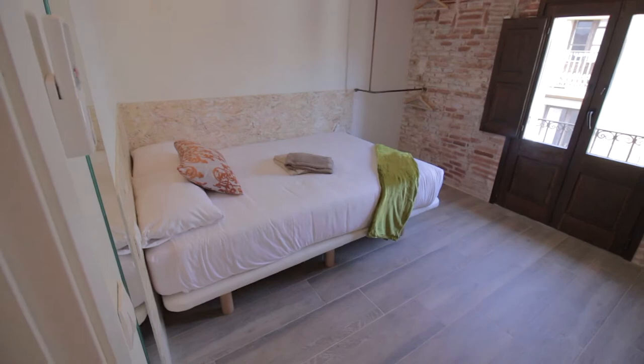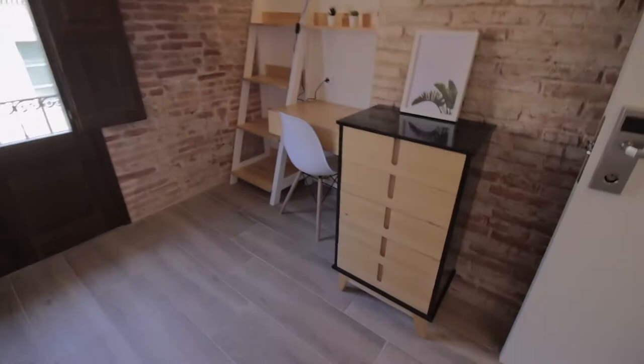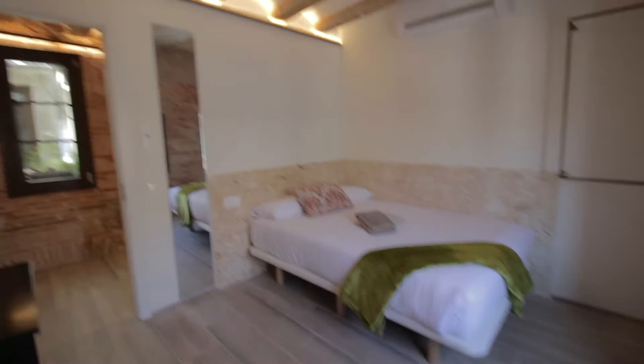Well, you have all access with the card, okay? Then here you have a double bed with its AC unit, hanger over there. Chest of drawers over here, desk with chair and lamp and a few shelvings, okay? Mirror over there, and this ceiling here, the volta catalana or something like that, is nice. And this is the view.